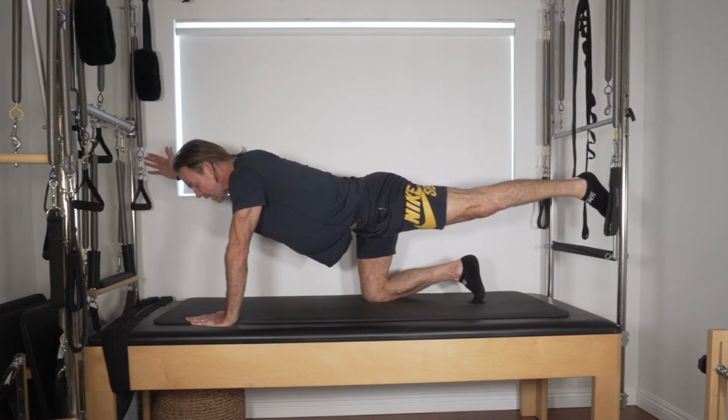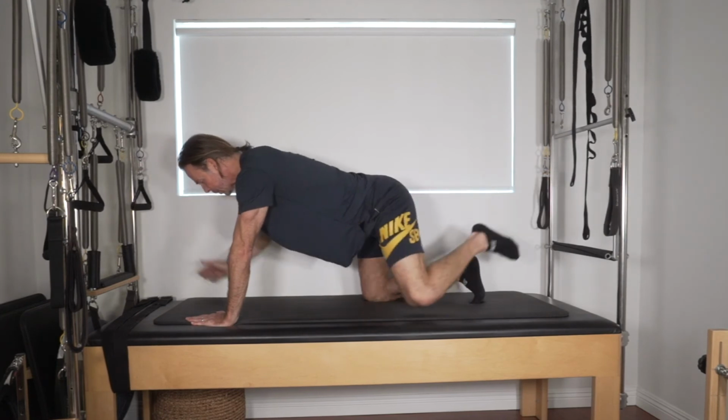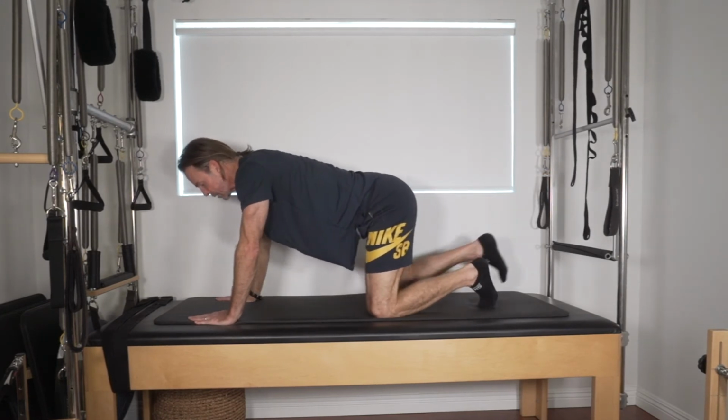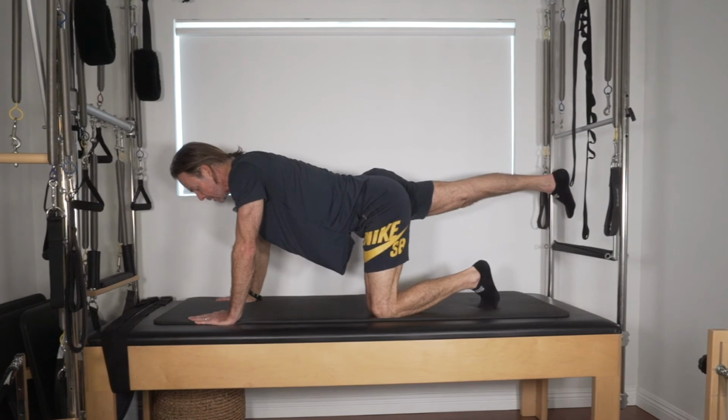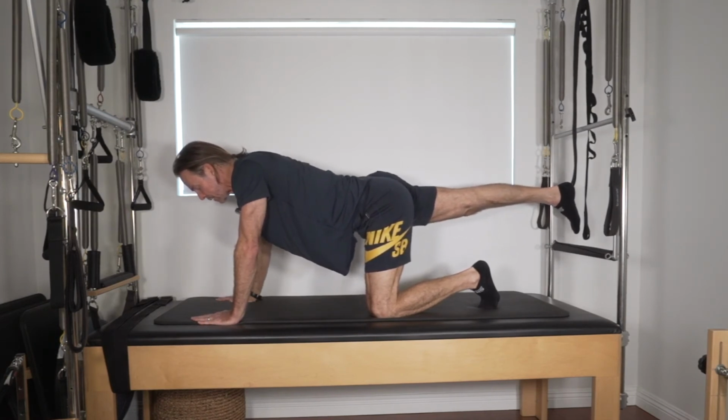1, 2. Now we're recruiting a lot of muscle through the TVA, pulling your belly button in, and then down. And just to show you what that looks like, go in this direction. Again, keep your pelvis square, tummy tight. Firing your glutes and your abs, just like that.